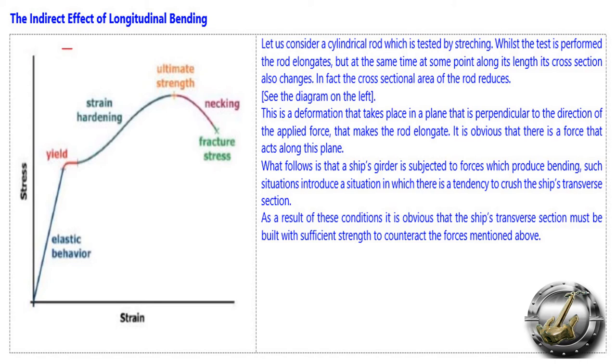What follows is that a ship's girder is subjected to forces which produce bending. Such conditions introduce a situation in which there is a tendency to crush the ship's transverse section. As a result of these conditions, it is obvious that the ship's transverse section must be built with sufficient strength in order to counteract the forces mentioned above.